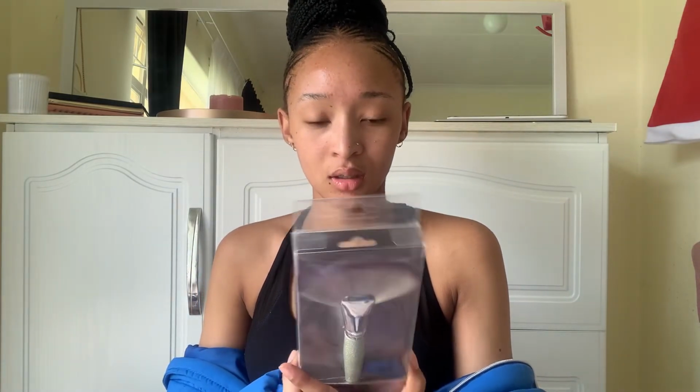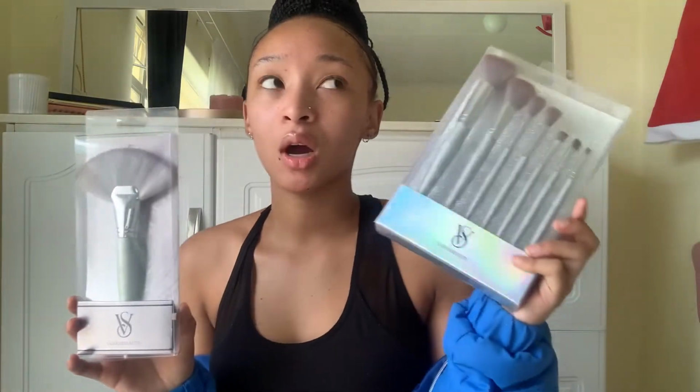I think so. Over here, I don't know what brush this is, but I think I know what it's for. All these brushes are in gray. I got all these brushes at Diskim. These were 250 Rand. This was 110, and then this was 90 Rand or 100 Rand. I don't remember. Good job. I'm gonna open this one first because I did kind of open it because I wanted to feel the texture of it.